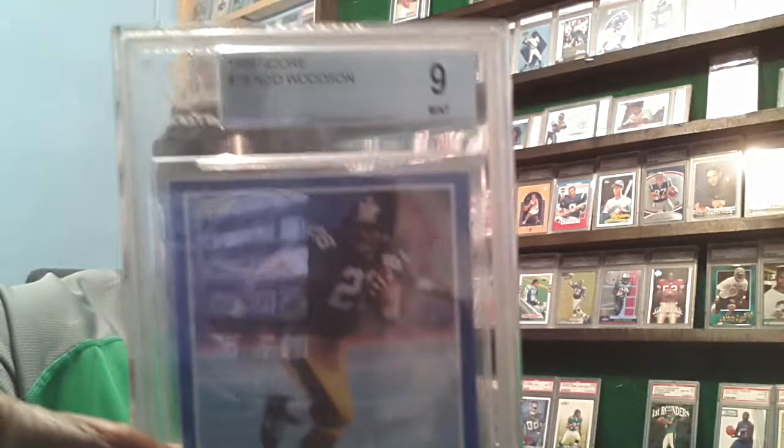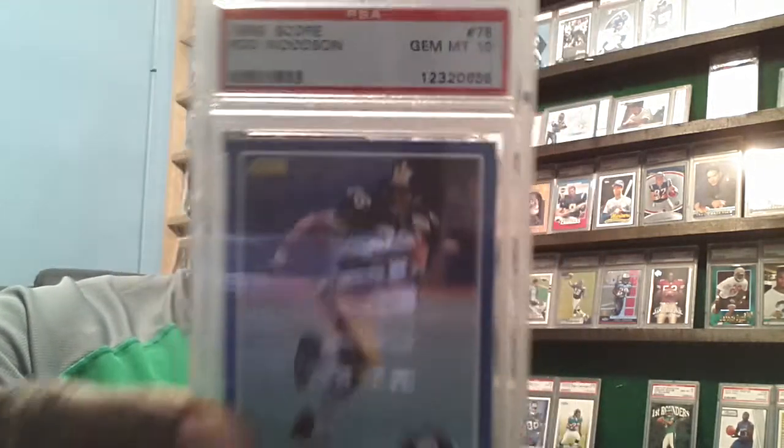But then I started realizing that you kind of want a higher end collection. So I was like, well, I'm going to at least get a 9, right? So I bought a Rod Woodson 9 from Beckett. Then I was like, you know what? The grade 10 is under $50, so why not go for it? So I went ahead and got the Rod Woodson grade 10 version. And what this does is it allows you to have a certain level of collection.